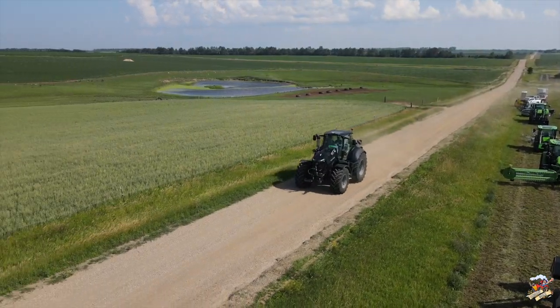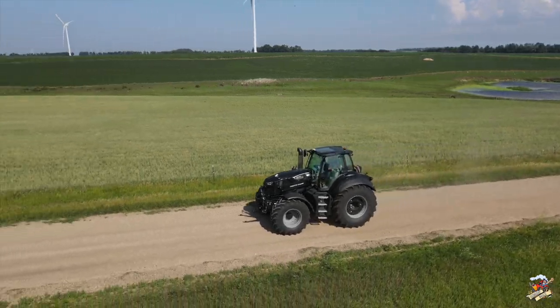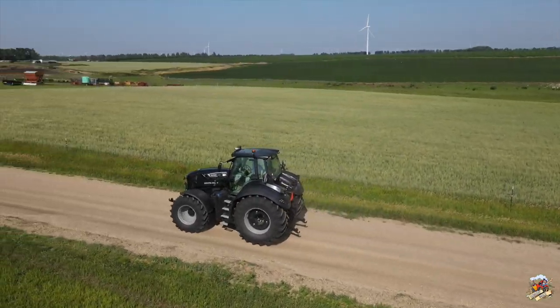And one more tractor to put in the lineup here. Here comes a black Deutz Fahr 8280 tractor with the Warrior package.